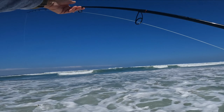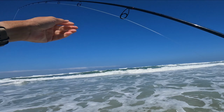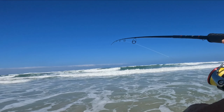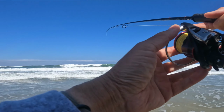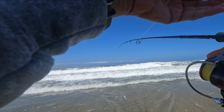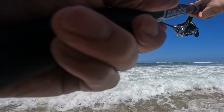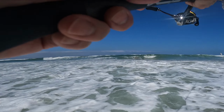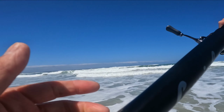Again, I'm targeting halibut right now. If you come out and you throw bait or something like that, you might catch anything, but I am targeting halibut, so I lessen my odds. I'm still fishing the same spots that I saw during low tide, and nothing has produced, and that happens.